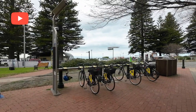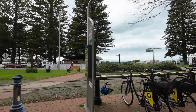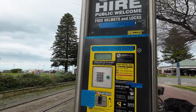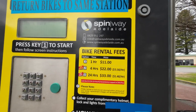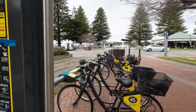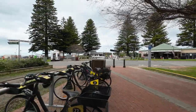Look, there's actually bike hire here, so I'm guessing you can hire the bikes and probably even ride them across into the island, but the problem is I don't think you can ride along the bike tracks there. So it looks like $11 an hour, 4 hours, 22, 24, 33. Comes with helmets. So yeah, should be a good way to get around. There's a lot of bike tracks all along the coastline here.